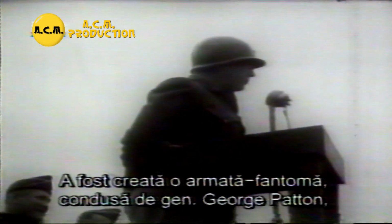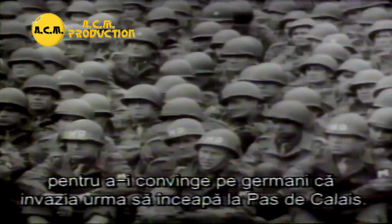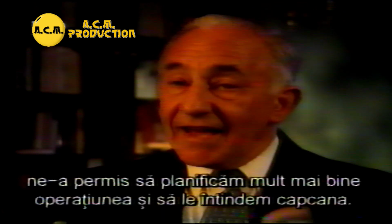A phantom army under General George Patton was created to convince the Germans that the invasion would come at the Pas-de-Calais. The fact that we knew what the Germans were thinking and what they were saying and how many of these messages were being accepted enabled us to very much better plan this operation and carry out the deception.